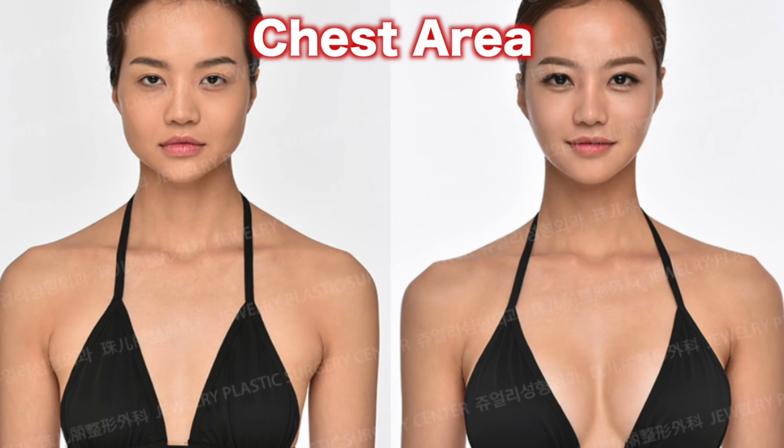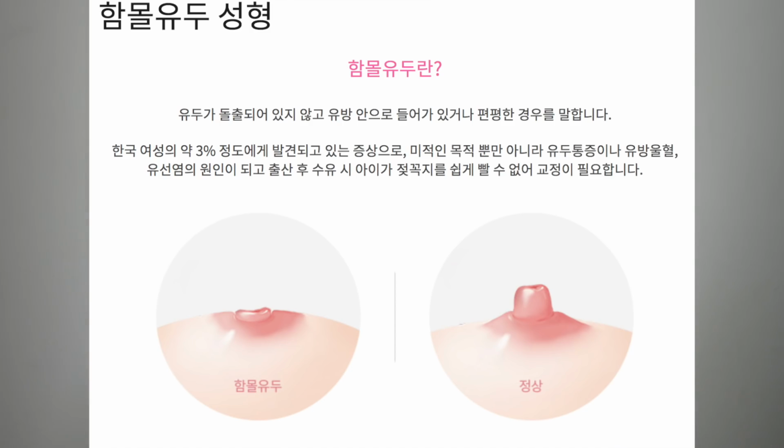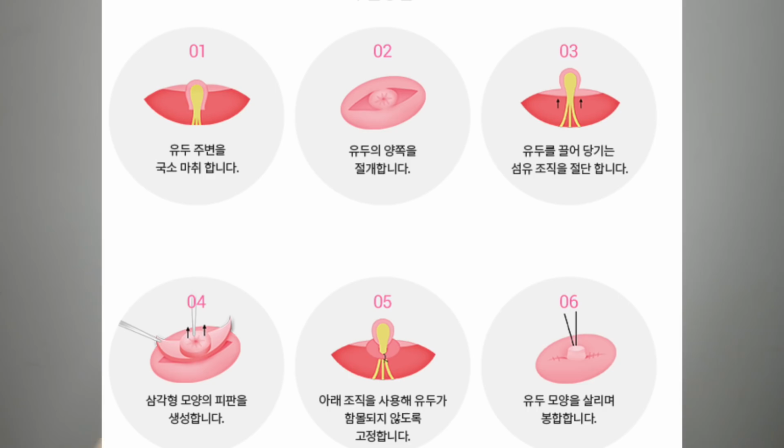Going to the chest area, of course, chest augmentation is a very popular surgery wherever in the world. But there's something called nipple surgery. There are people born with nipples that are too small or too big, or people who have lumps in their nipples. Through this surgery, you could get a more normal looking nipple. If you have too big or too outer nipples, they cut some and make it into a nice normal shape. If it's distorted, they could also fix that as well. I definitely did not know that existed.